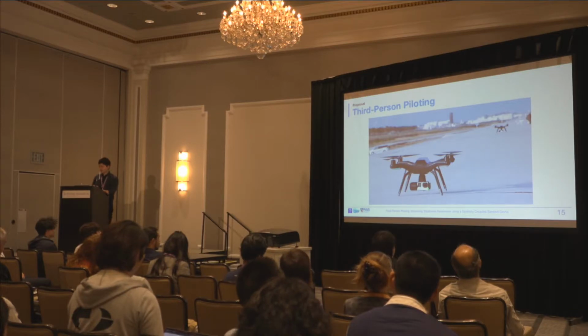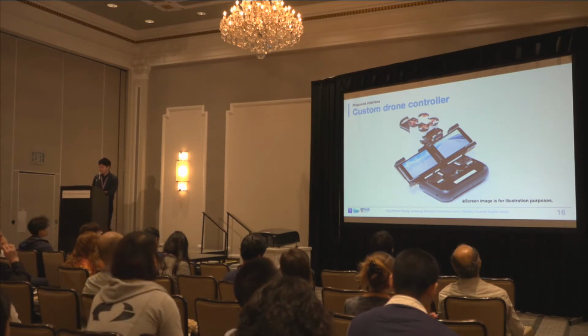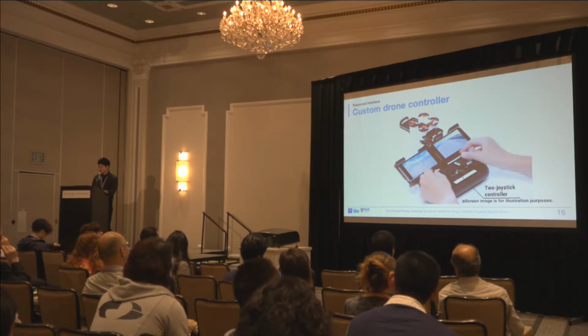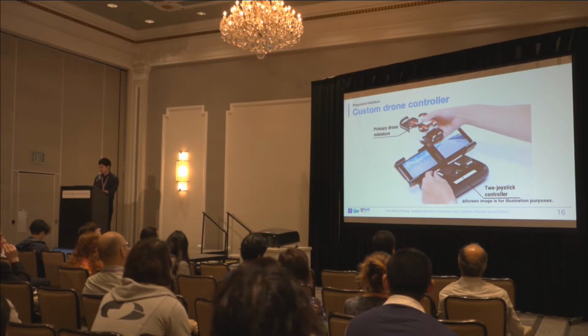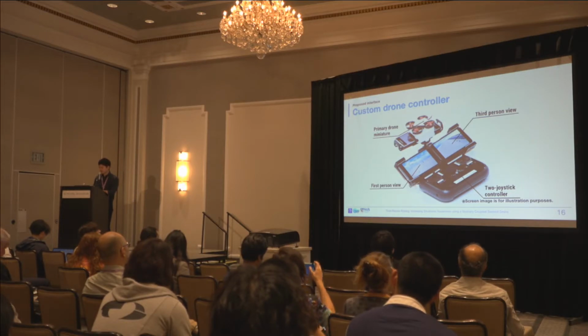Here, we propose third-person piloting. Here is the custom drone controller of our proposed interface. We use a conventional two-joystick controller as a basis, and we put a miniature drone with a smartphone on a free rotation mount that allows the pilot to change the second drone's position. Two more smartphones are placed on the controller side by side to display the first- and third-person perspectives.